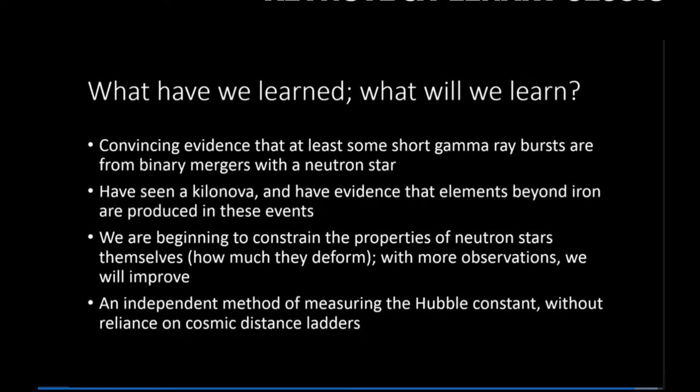The other thing that I would mention, and harken back to why the cooperation between gravitational wave astronomy and optical astronomy is important, is that we're starting to constrain exactly how stiff a neutron star is. That movie at the beginning, where they're spinning around before they merge, you may have noticed they kind of stretched out a bit as they get closer and closer, pointing towards each other. How much do they do that?